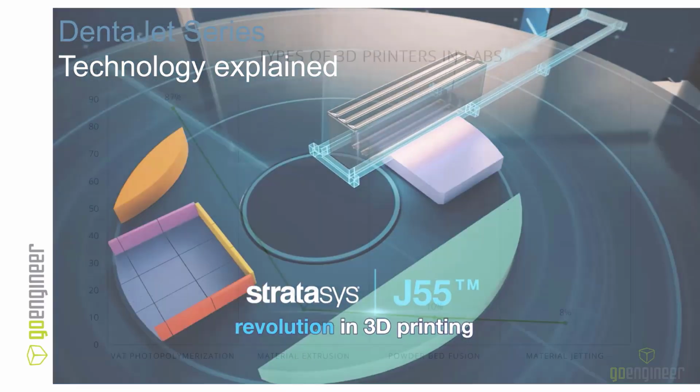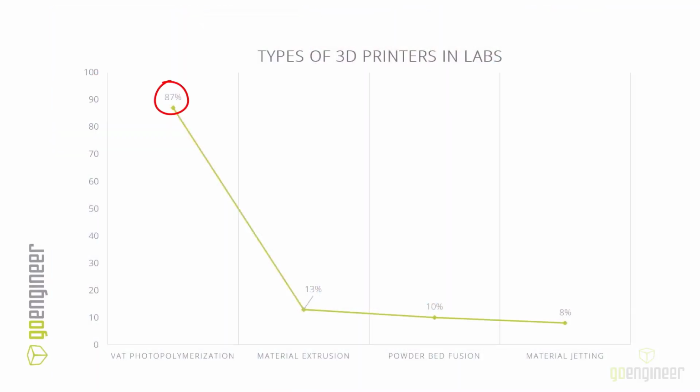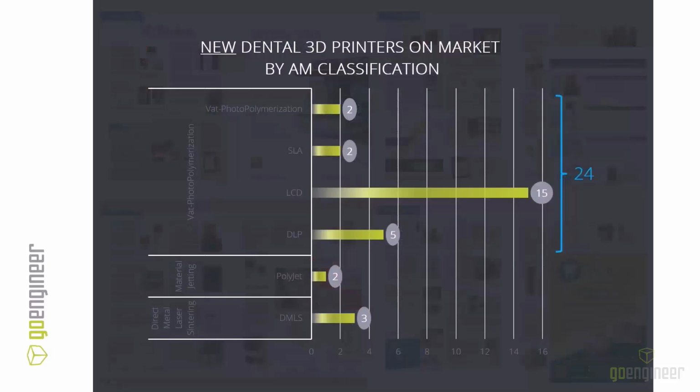If we look at the statistics, 87% of dental labs are using vat photopolymerization technology, 13% are using material extrusion, 10% powder bed fusion, and only 8% are using material jetting. I think that today we'll be able to present some compelling information that will cause the dental industry to shift that ratio and increase the number of material jetting systems out there, because it is such a great solution for dental labs.